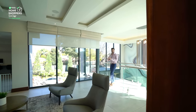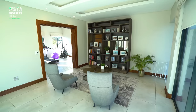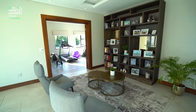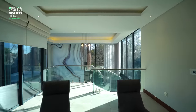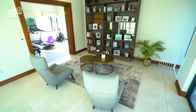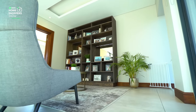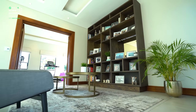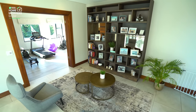Coming up the staircase, you find yourself on the first level of this home, and again, the breathtaking qualities really don't stop just because you're on the level above. Just behind me, you can see this wall of glass looking down onto your koi fish pond. Above me, again, bulkhead ceilings, inbuilt LED lighting, speakers, the works for an area that really is just a pajama lounge, really. You can sit down here, you can enjoy a book, you can enjoy looking out onto the grounds.